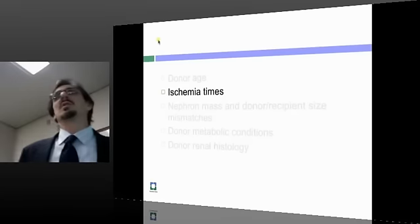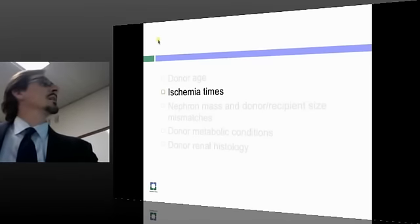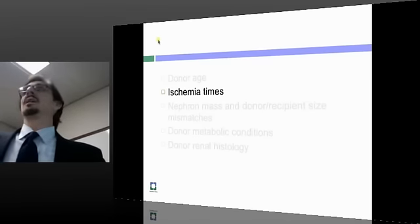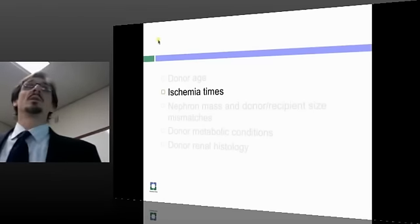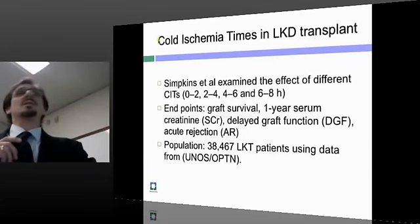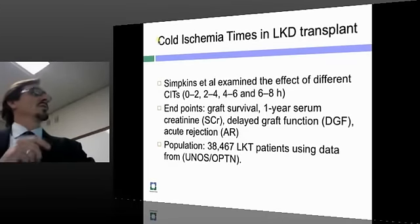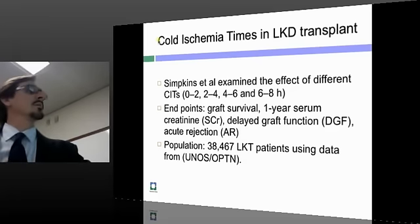So the next potential insult to the kidney is ischemia times. Like in deceased donation, the longer the ischemia times, the more likely that the patient will develop delayed graft function and perhaps lower kidney function in the long term. There are two or three studies, one from the Cleveland Clinic, which I'm not going to show because it shows the same thing. But then this one uses data from UNOS.